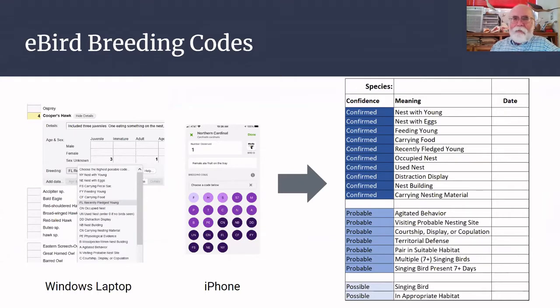Now, one of the things we do when we go to the park, everything we find in the park goes into an eBird checklist. eBird is an online database that can be used by scientists or by just regular old birders or by anybody else to see what has been found in a particular park. A part of the eBird checklist that most people don't use very much gives you a chance to tell eBird what you are finding in the way of evidence that the bird is nesting in the park. On the far left side, that's what I see on my laptop when I enter something there. In the middle, that's what I would see on my iPhone when I try to enter breeding codes there.